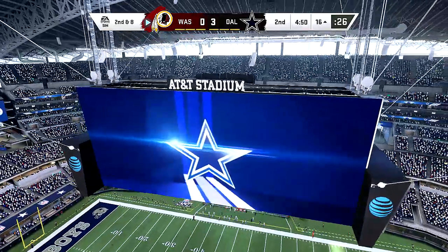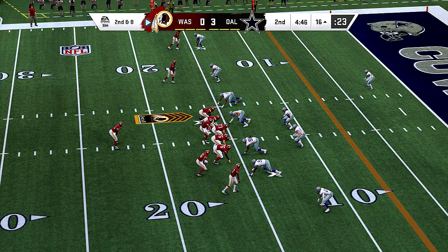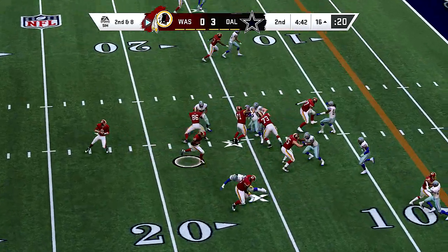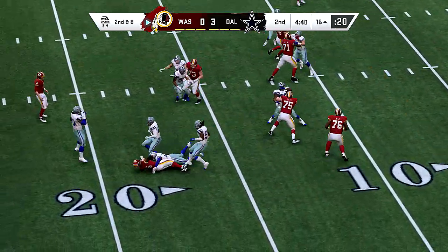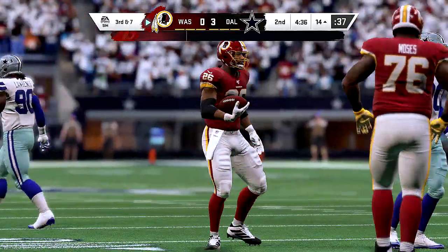And that changes the playbook a little bit now for the guy calling plays. 2nd and 8. Now he's got to probably think about going to the air instead of maybe staying with the ground game. On second down, Peterson. They stopped him after only a yard, taking it down to the 14.